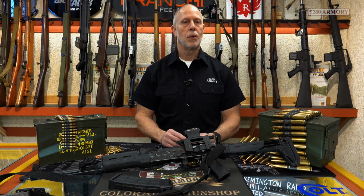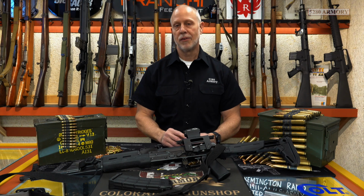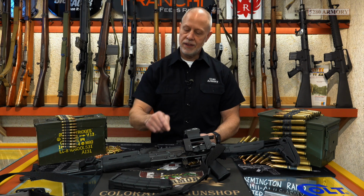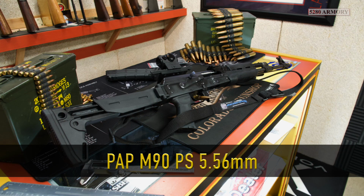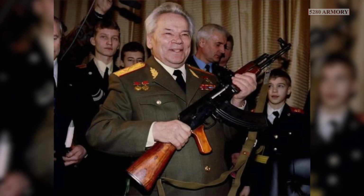Today I'm going to be talking about one of my favorite types of rifles. For those of you that know me, you know that I'm a particular fan of the AK-47. This here is a Zastava M90 PS chambered in 5.56. The silhouette is undeniably a Kalashnikov, and for better or for worse, it's the most recognized firearm in the world.